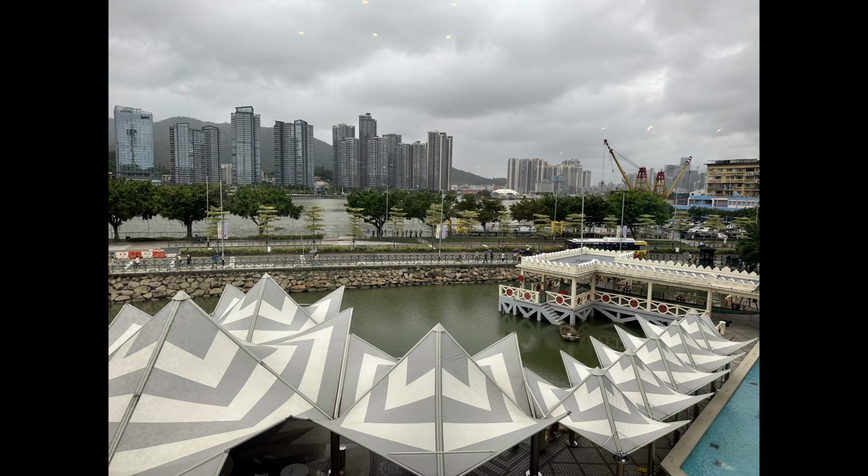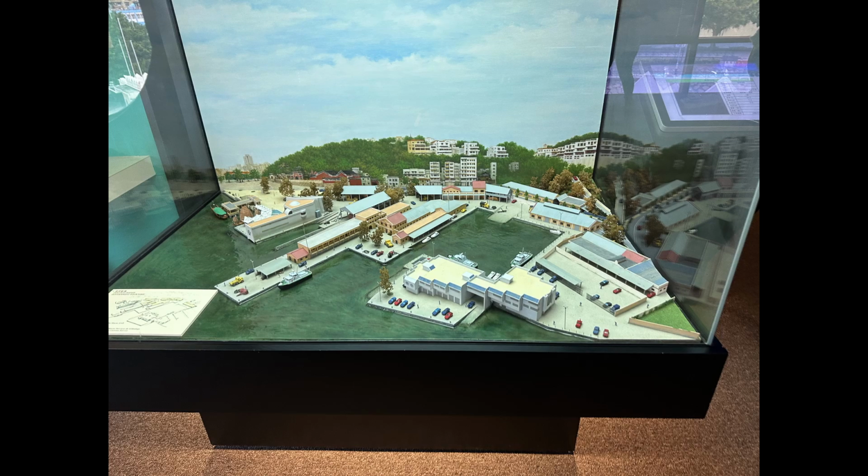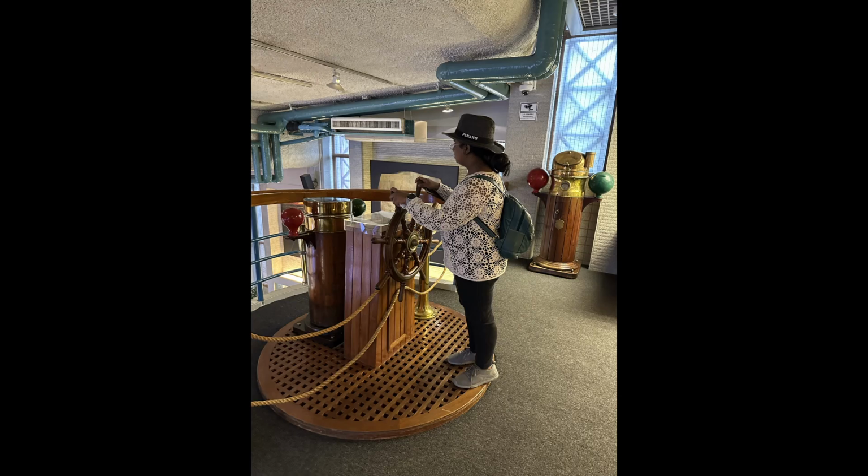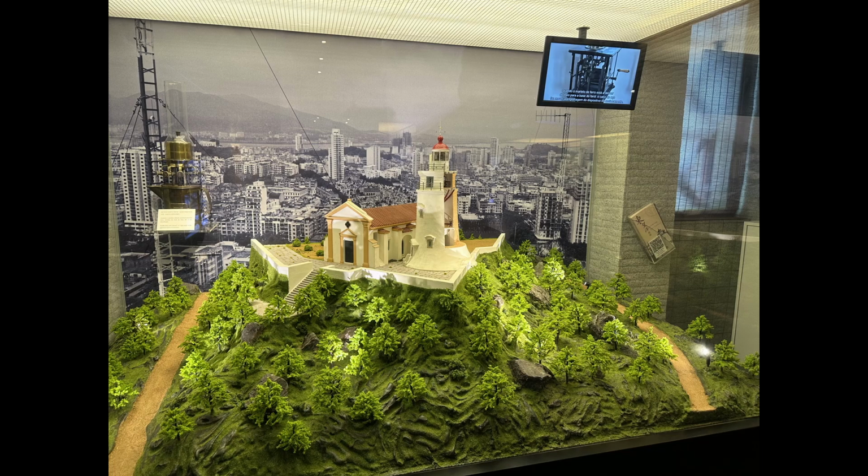Another interesting aspect is the coverage of Macau's role in global trade, especially during the Age of Exploration, when it acted as a key link between China and Europe. The museum also includes interactive and multimedia exhibits, which make the experience more engaging, especially if you enjoy learning through visuals and hands-on displays.